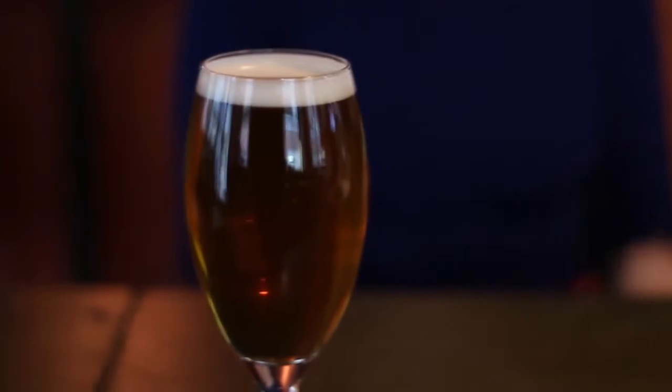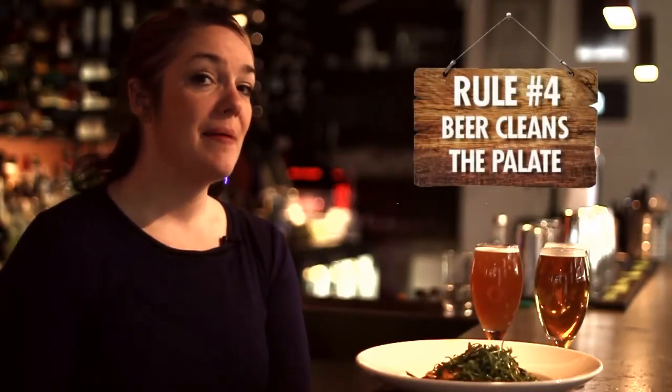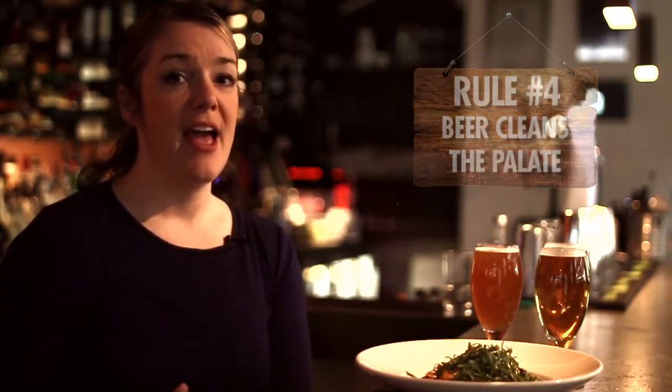So rule number 4, beer is fizzy. Sounds kind of obvious, but it's worth thinking about because fat likes fizz. It's one of the reasons that champagne works really well with smoked salmon, for example. The carbonation of the beer or the champagne helps to clean our palate of all those cloying flavours, of the fatty flavours.